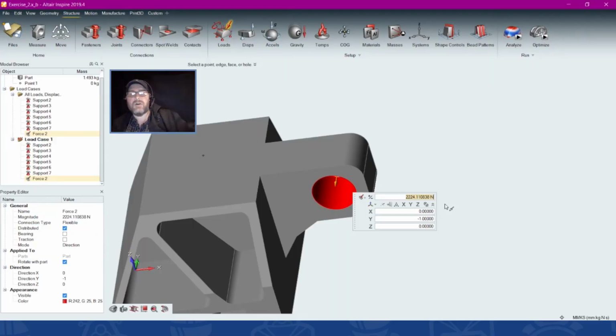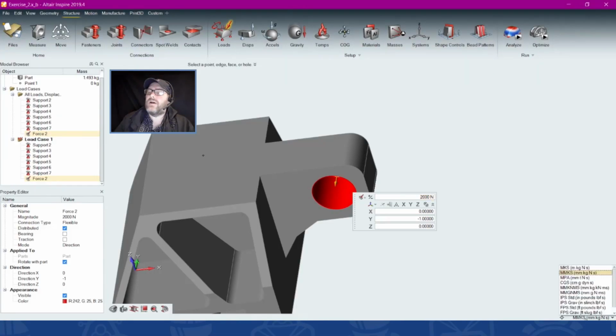And I could come in here and say, okay, I want this to be 2,000, click enter, and it says newtons. Now, how did it know I wanted newtons? Well, that's controlled down here in the lower right-hand corner by what we call our unit systems here.